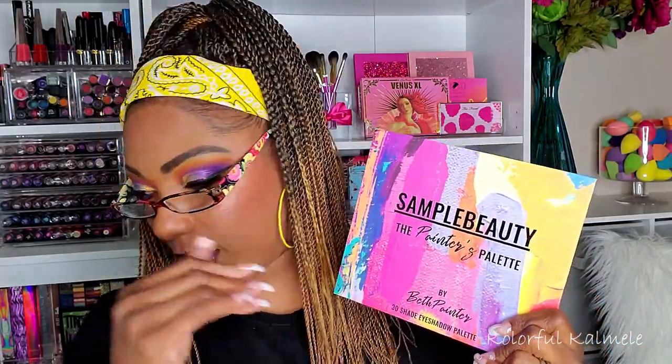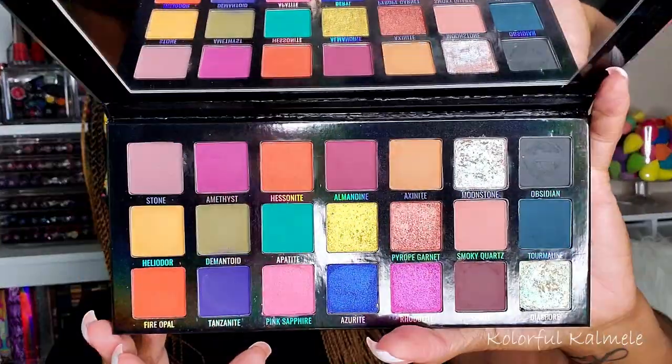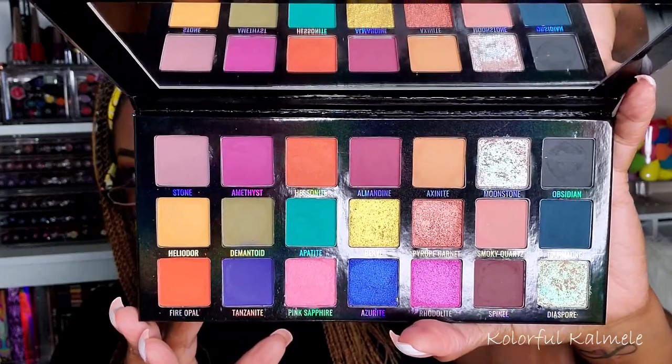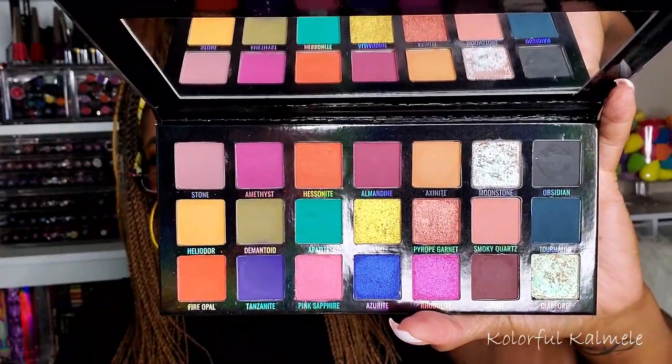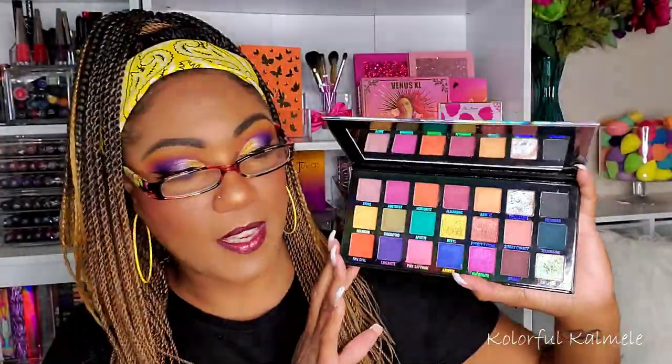So this is the same brand as that palette that I showed earlier, where I said it looked kind of dusty, a little ashy. So this is the same brand, Sample Beauty. And I really am trying to love Sample Beauty. I have one of their palettes I absolutely love, which is the Prodigy palette. This palette here, oh my goodness, I love, love, love this palette. I mean, it's just bomb. The colors, the arrangement, the shades, the shimmers, everything. I love this palette, okay?